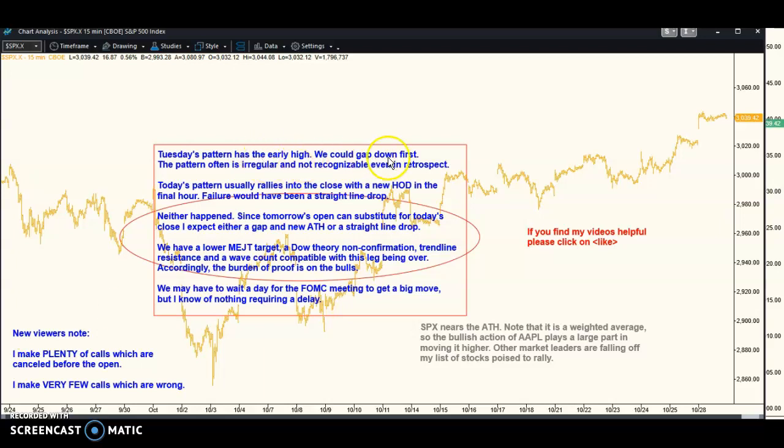Tomorrow's pattern has the early high. We could gap down first. Pattern might be hard to recognize. Today we usually get a new high, an all-day rally with a high near the final hour, or a straight line drop. Neither one of those things happen. We use the rule that tomorrow's open can substitute for today's close. So either we gap up, take out this high, or we should have a straight line drop. And we should know at the open which of the two it's going to be.